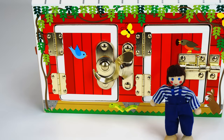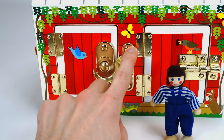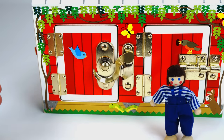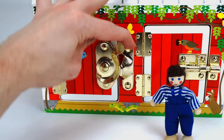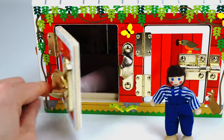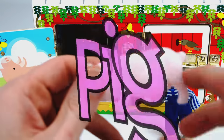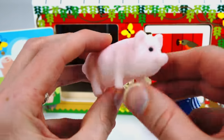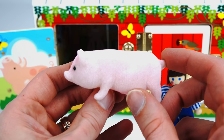All right, we have one more door to our barn. Let's see if we can open it. If I pull on the door, it won't move. Maybe if I push this down. No? Do you have any ideas? Maybe I can lift it. There it goes. Now it's open. All right. And there's a pig inside. Wow, look at how fat and pink it is. It's so cute. Aw, what an adorable little farm animal.